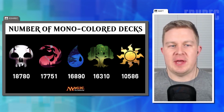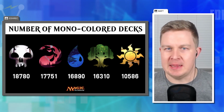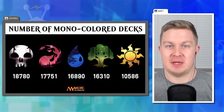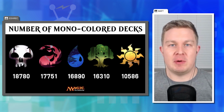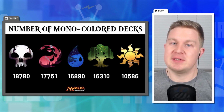Well, and it's interesting too that blue and green aren't really separated by all that much, just a few hundred decks, but they're both kind of middling in there. The fact that black and red are both a healthy chunk ahead of those two, the size of that gap is pretty significant, especially since we always talk about Simic being the most broken of color combinations. So seeing blue and green by themselves so low is kind of surprising.